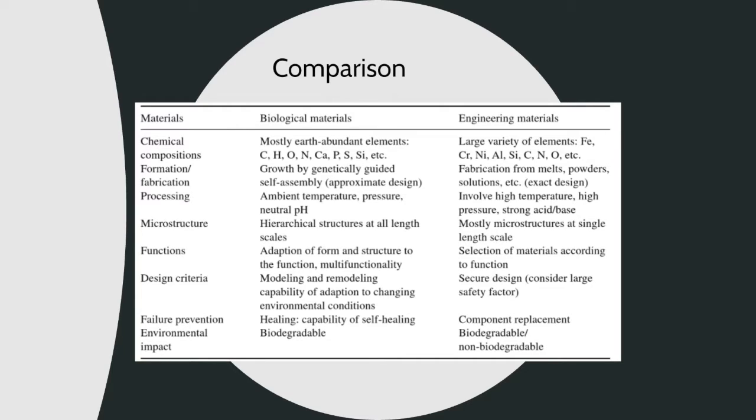And for the microstructure, biological materials are hierarchical, while engineering materials are mostly microstructure at a single length scale. And for functions, there is adaptation of form and structure to the function, so it has multifunctionality. For engineering materials, usually it has only one function. So different materials, different functions. And for design criteria, it can adapt to the environment.